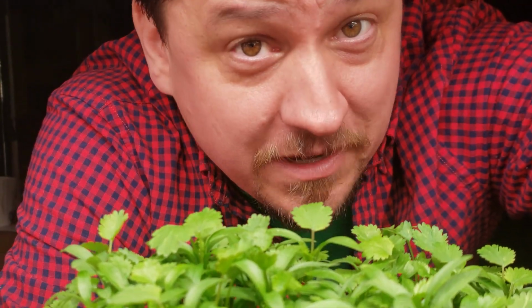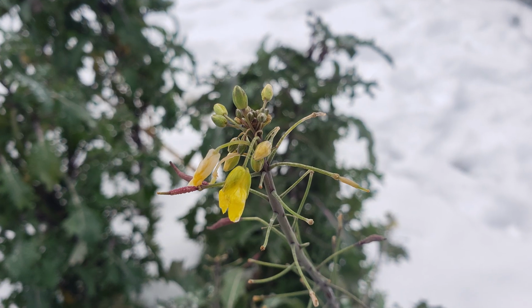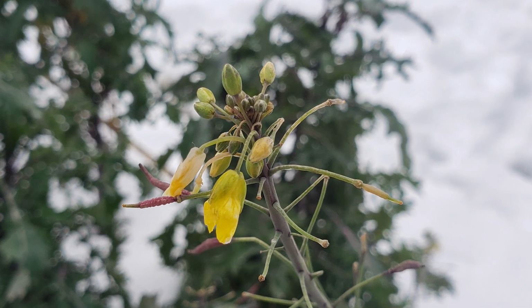One common but more scientific way to classify them is based on their life cycle. Surely you've heard of annuals, such as this cilantro here, and perennials, like this dormant blueberry bush. But there's a third type of life cycle that many aren't aware of.